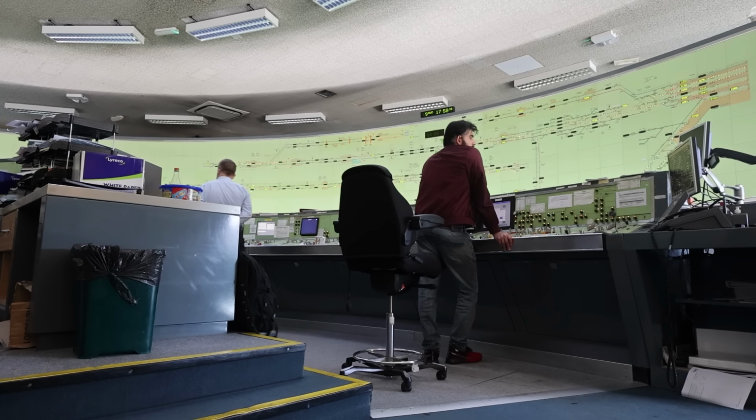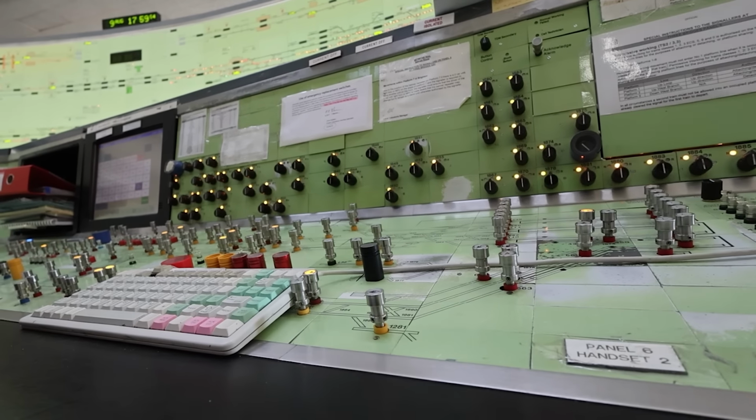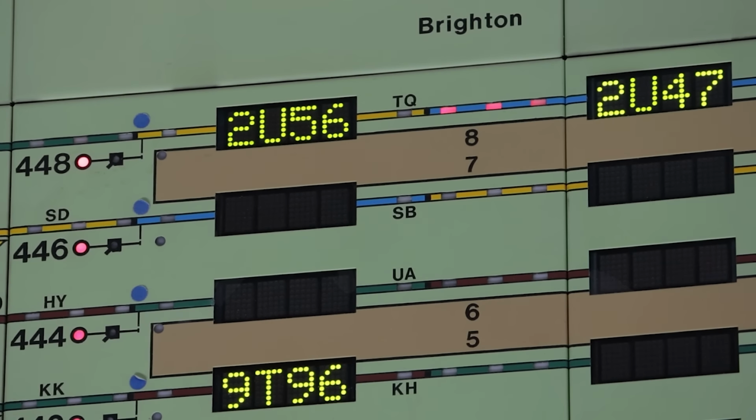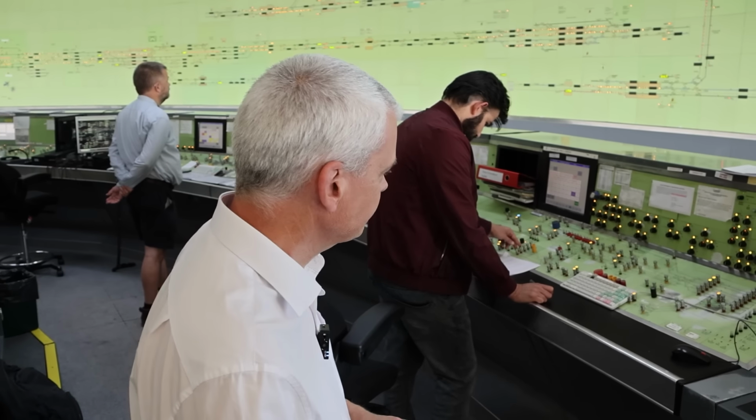So it's running the vast majority of the Brighton Main Line from this building. And even though it is more modern from the 1980s, the basic principles that we saw in the Littlehampton Signal Box still apply here. So we're at the panel here operating Brighton Station. It operates Hove and up to Preston Park. It has the depots at Lovers Walk where GTR stable trains.